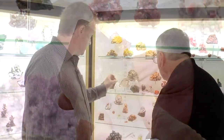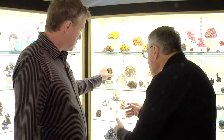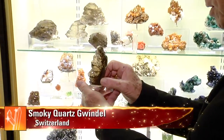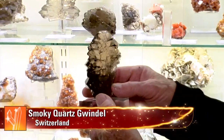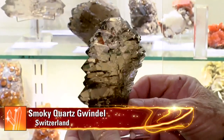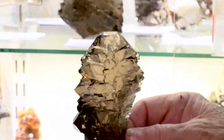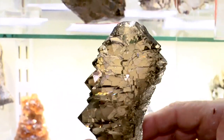Classic. This is one we just bought in from Switzerland. Absolutely magnificent. That's a jewel. That's the epitome of that mineral. Look at the twist in that. And it's just flawless. To get these, the luster, flawless, and the beautiful twist.